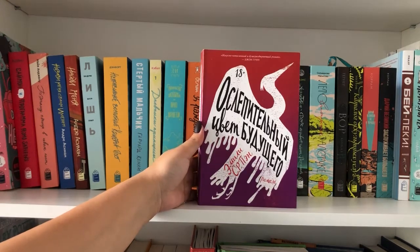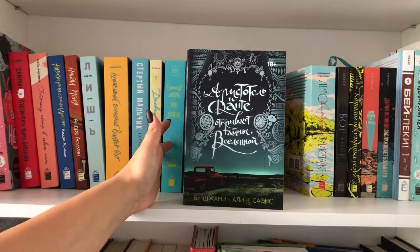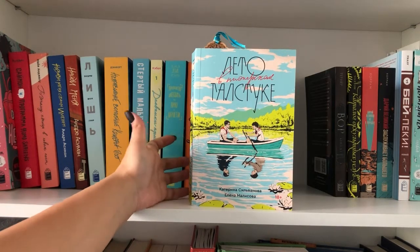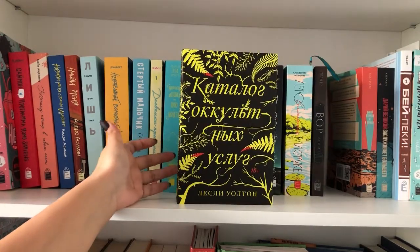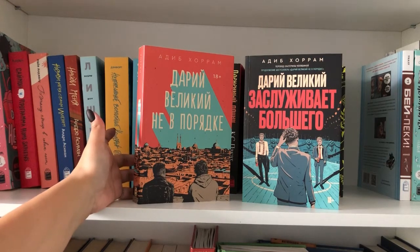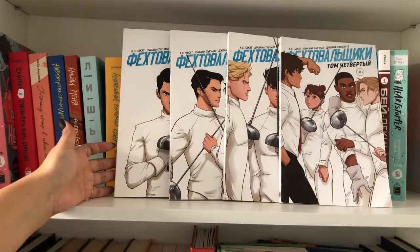The Astonishing Color of After by Emily X.R. Pan. Aristotle and Dante Discover the Secrets of the Universe by Benjamin Alire Sáenz. Лето в пионерском галстуке, or Summer in a Pioneer Tie. The Thief by Megan Whalen Turner. The Priest's Guide to the Occult by Leslye Walton. Adib Khorram and his Darius the Great is Not Okay and Darius the Great Deserves Better. Check, Please! by Ngozi Ukazu. Heartstopper Volume 2. And 4 volumes of Fence.